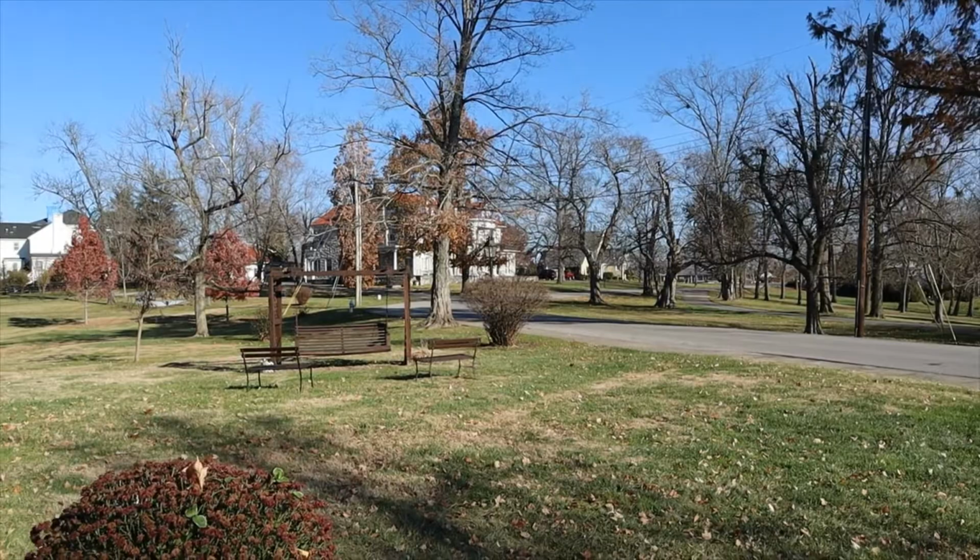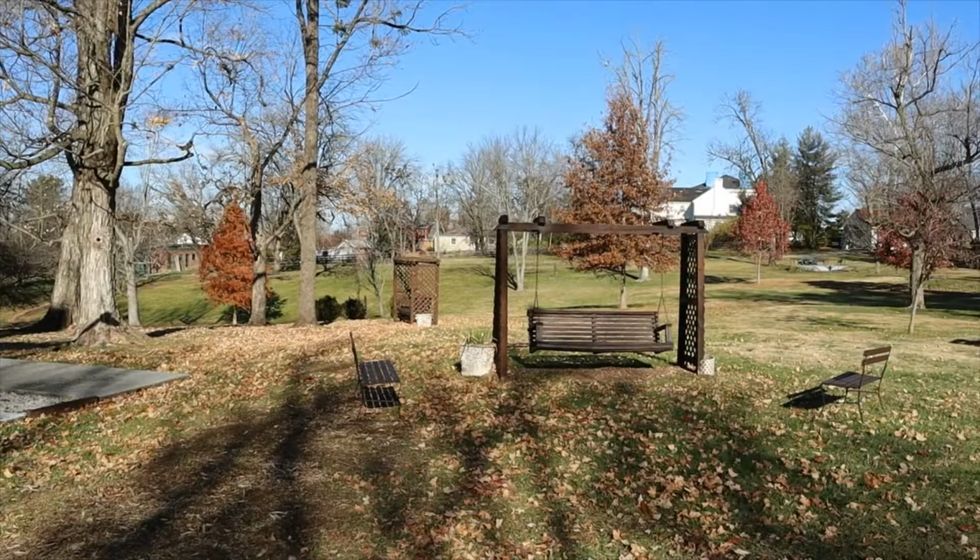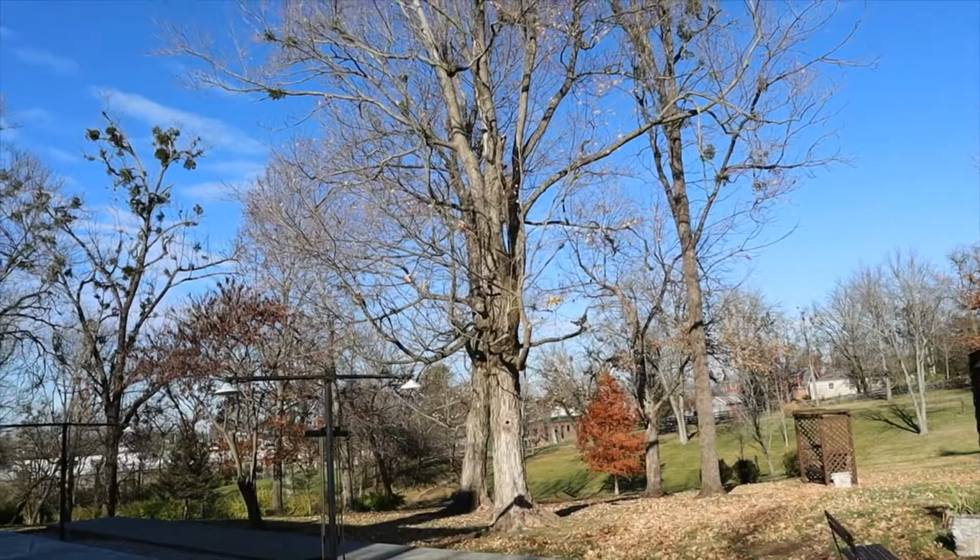Let's see, there's a stone house over that way, and I understand the owners live there now. And there's quite a bit of rooms here. The old fire escape. An old porch swing. What is that? And over here we have shuffleboard, when the weather is better, of course.